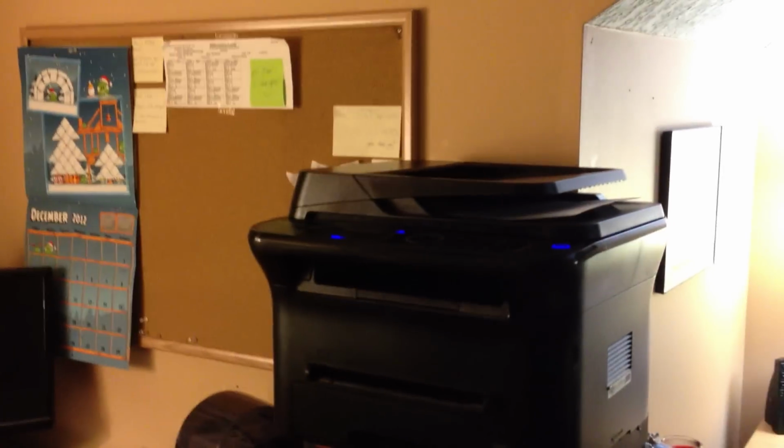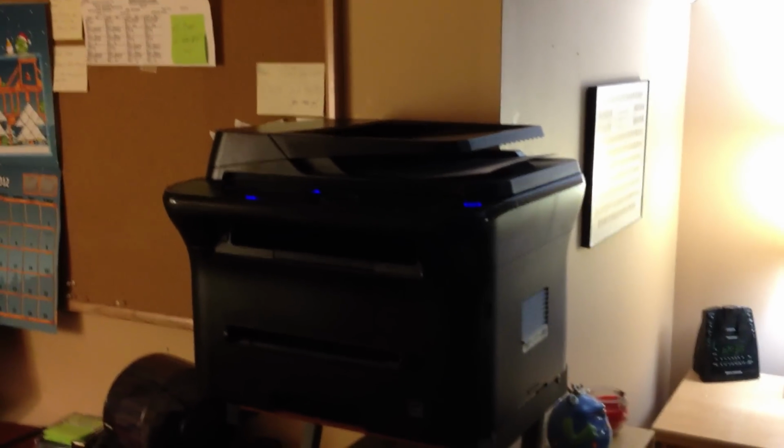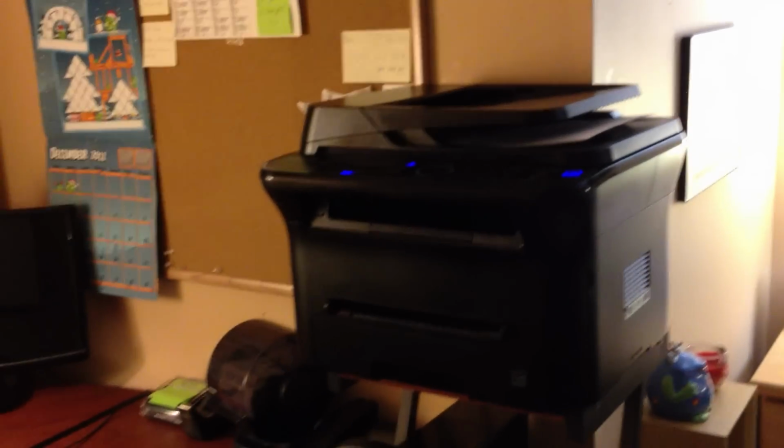So now this area here, there's a few interesting things. I don't have an Apple iMac like I used to, or a Dell PowerEdge server in my room anymore.